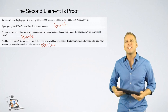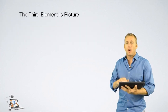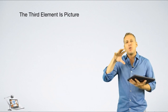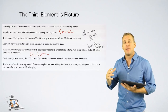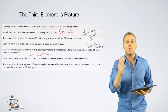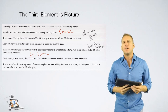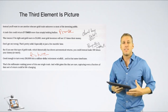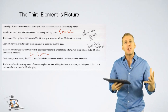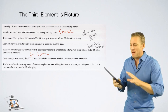All right, the third element is picture. And most people are like, picture? Kind of what are you talking about here? Well, what I'm talking about is you have to show a picture of what this prospect's life will be like if they do take advantage of your product or service, right? And you may have seen some sentences, or you've written some sentences that start out with imagine, or just think, or picture, all right? But here's an example.